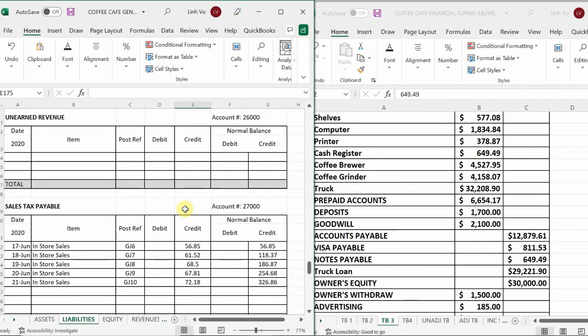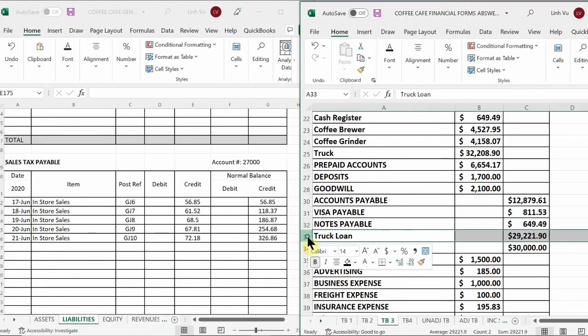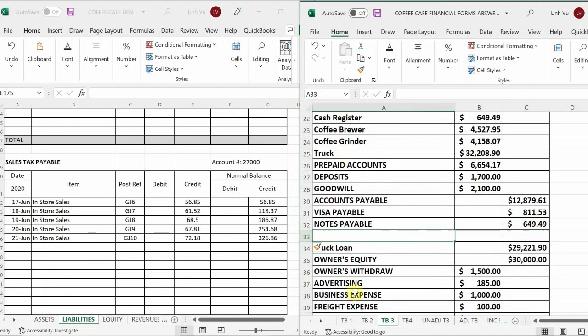Unearned revenue. Nothing there yet. Sales tax payable. Yes. We opened our store, so therefore we started charging sales tax. So in this case, I need to insert another line in here for my sales tax payable. Okay? How much money do I owe the government for sales tax? $326.86. $326.86. Okay.